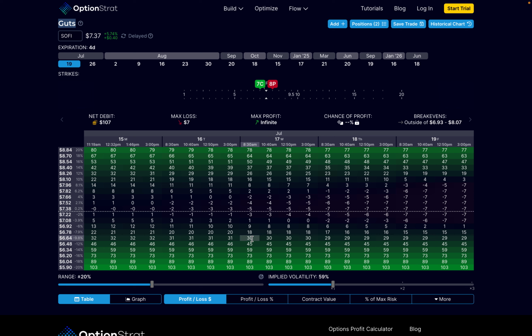So this is a really great way to visually look at your trade before you actually place it. Now, remember, we should always take a look at what happens with changes in implied volatility. So we do have this slider down here on the bottom right where we can see what happens when IV goes down or IV goes up.